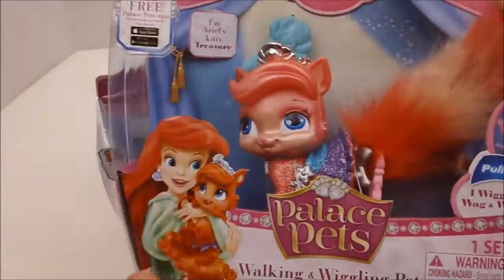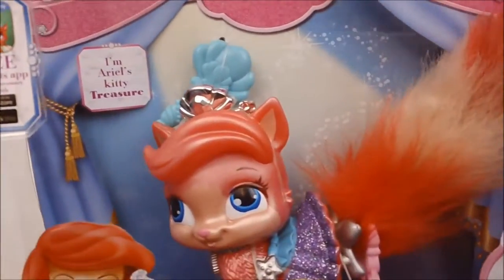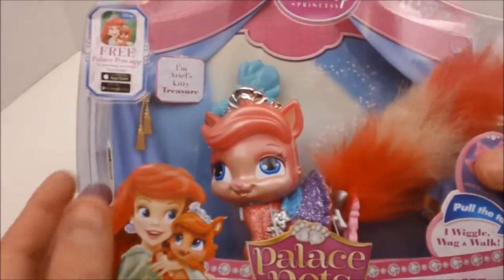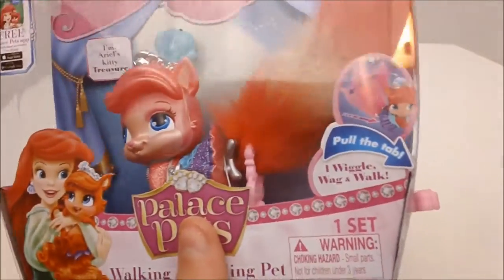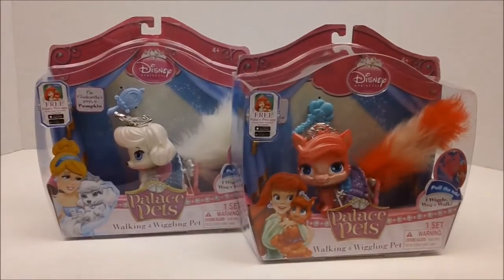The two pets look really cute from the package, and as you can see up here, it says that there's a free app that you can get on the App Store or Google Play, so I'm definitely gonna check that out. The inside of the package is actually really cool. It looks like a palace, doesn't it? Kind of like a palace, with the little curtains. That's just cardboard though. And also, see this little pink thing? This will come out. This is just for the demo mode. These toys are recommended for ages 4 and up, probably because of the smaller pieces that they come with. So let's open them up.